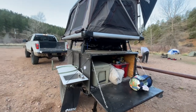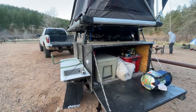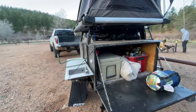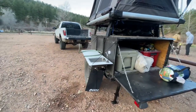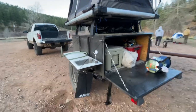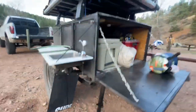I just gotta figure out a whole new rail system for the cooler or fridge, whatever I'm gonna do, because it kind of sucks to have to be pulling it out, pulling it back in, especially when it's loaded and heavy. Again, the fender situation, I do think I am gonna do fenders, and these stabilizer legs really helped last night. I slept really comfortably in there.